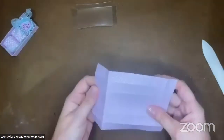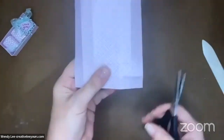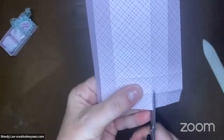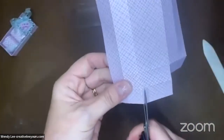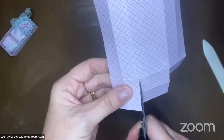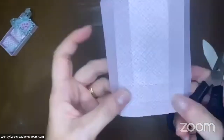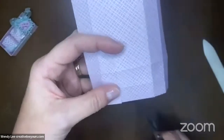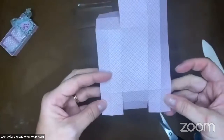All right. So I'm going to start by clipping. And I'm going to go straight in. So I've got my two center score lines. I'm going to go straight in and I'm going to cut to the second score line. Okay. So I'm going to repeat that on both sides. And then we'll do that at the opposite end as well. I'm going to take this in steps so that I hopefully can make it easy for you to recreate. Because like I said, you can do these in so many colors and so many prints and patterns and do them for any season and holiday you want to.